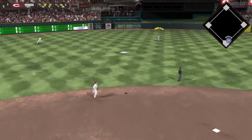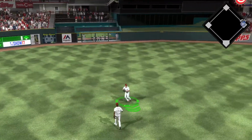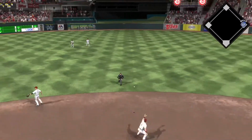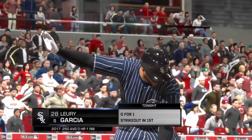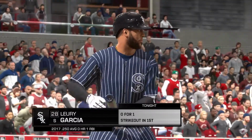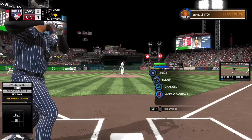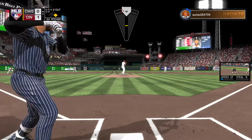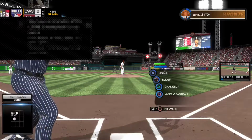Lifted into the air to shallow center. Taylor on the move. And a diving effort in center, but he can't get a glove on it. Digging in, Leury Garcia. 0 for 1 for him here in this one. Leury Garcia. First offering on its way. Takes a fastball on the inside corner.